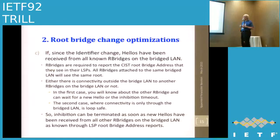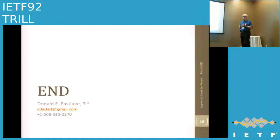Okay. So those are three things. I think that's all there is in this presentation. So there are these two optimizations, one of which is faster alerting of other RBridges in the case of a port going down or a port that's failed, and the other is cases where you don't have to inhibit at all or can terminate the inhibition earlier. So these would be optional enhancements. If you implement these, it'll work faster and better, and you don't have to implement them. And they both have IPR.